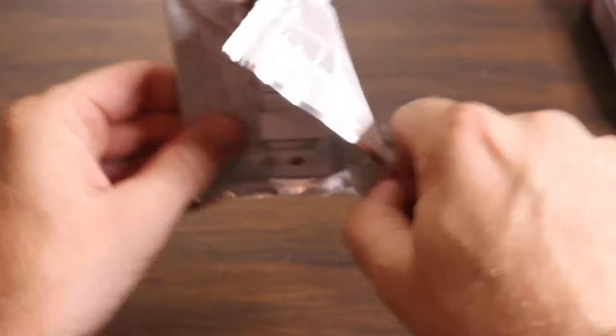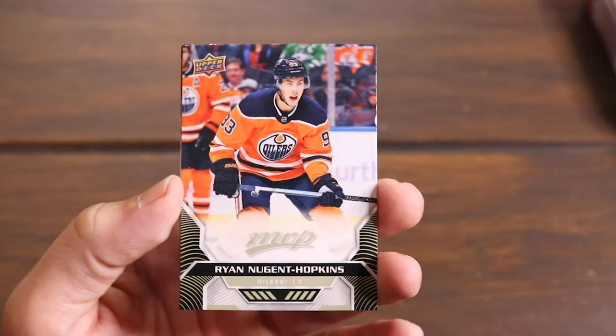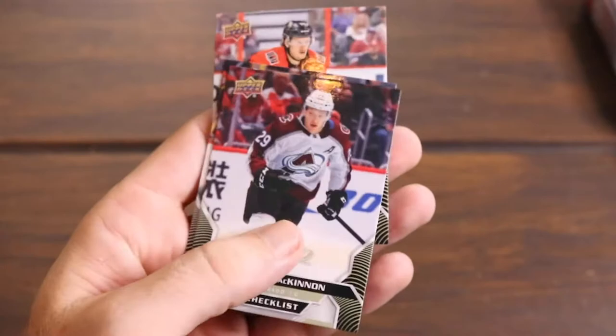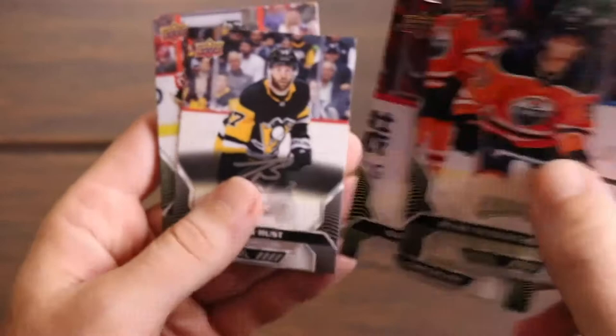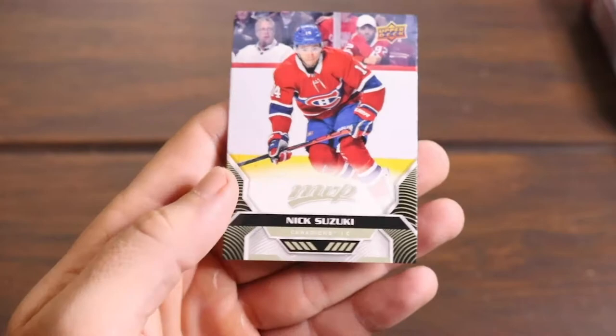I'm still learning the game of hockey and the players and the modern game. So if I miss something, you guys have got to let me know. I just truly don't have the breadth of knowledge quite yet. All right, we got Ryan Nugent-Hopkins. There is Nathan MacKinnon, and it also says checklist, and it is indeed a checklist. There is Brian Rust. There's Thomas Chabot, or Chabot, who knows? Nick Suzuki with the Canadiens.